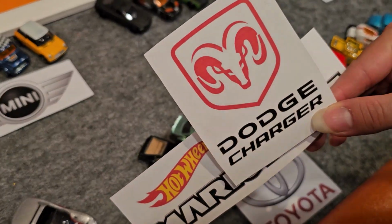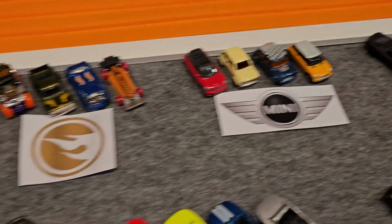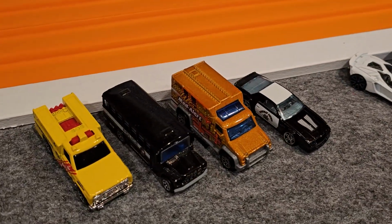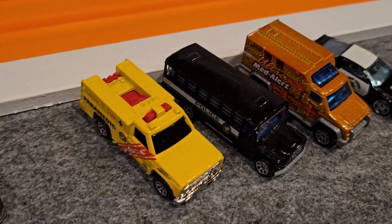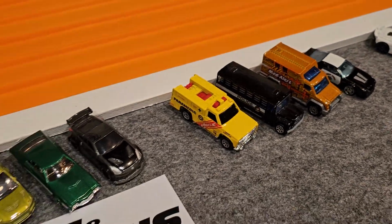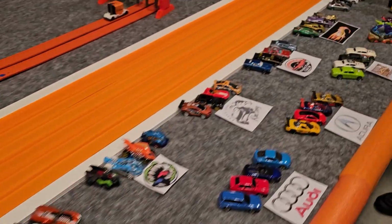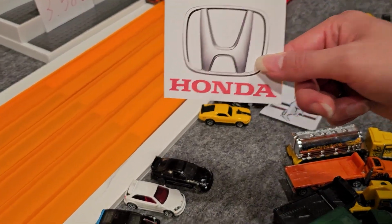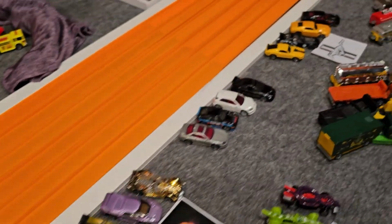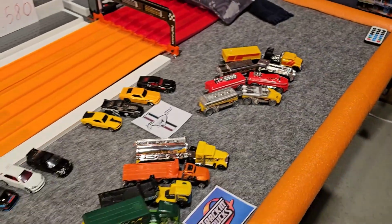Ethan goes for the Dodge Charger. And he owns a Charger, so that doesn't surprise me. Jaden is going for rapid response, which doesn't surprise me either. Those buses are quick, but especially that rapid response there. That thing is fast. Okay, whose turn? Ethan's way down at the end of the table. He's picking, you got Honda. So there's our Honda group right there. Jaden is going for the trains, rapid transit trains. Okay, Ethan.